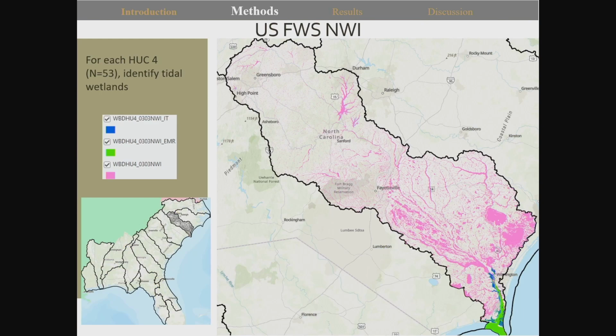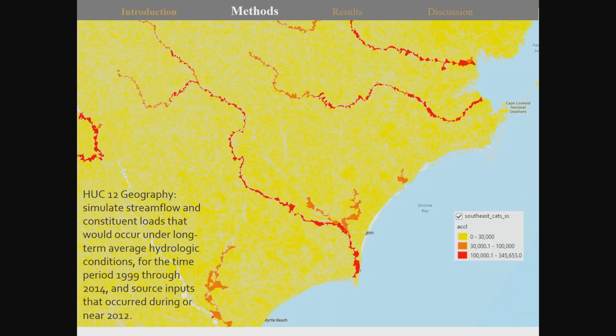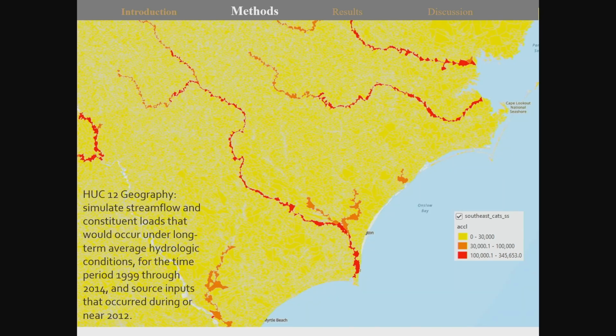So if you look back, sorry, it's only going one direction. How do I go backwards? There we go. Okay, so you can see the whole region here, and then if you go in, you can see it's really at the HUC 12 level.